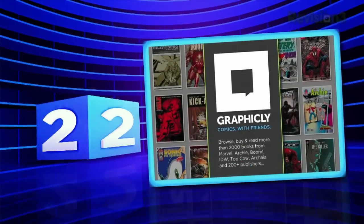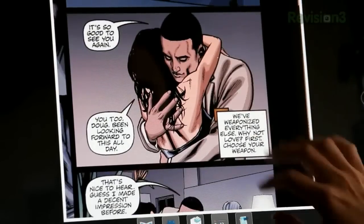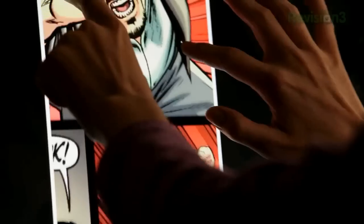Sliding in at number 2, Graphically, available for iOS and Android. And while they bill themselves as more than just comics, they're really great for comics, and your catalog is available cross-platform, including not only Mac and Windows, but Linux desktop versions as well.